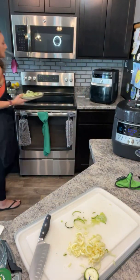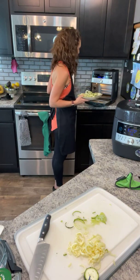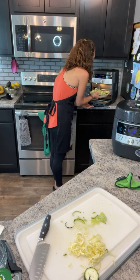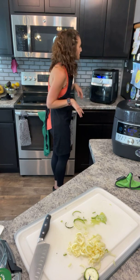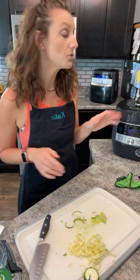All right, we made French fries in here last night, so the tray needs to go back in. And we'll put that in. I want to go one lower. Zucchini cooks so fast on the roast setting. I'm going to go down to the roast setting, click start. It's done. It's already preset. There's also a dehydrate setting where you can make your own beef jerky or fruit strips.